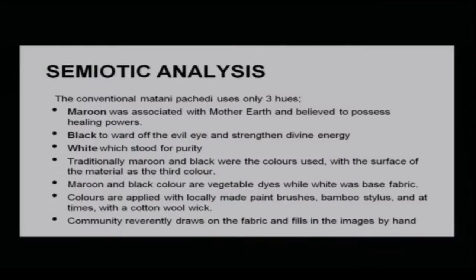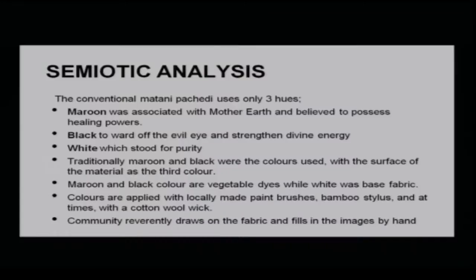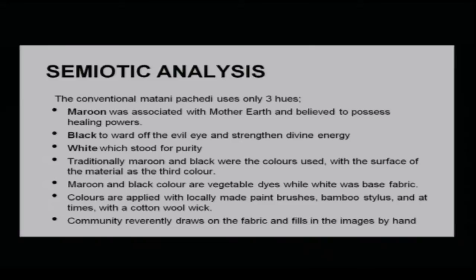In the semiotic analysis, we will be covering the coloring materials and the blocks. First, I will be covering the colors and hues. There are basically 3 types of hues in the painting: maroon, black, and white. Maroon depicts Mother Earth, which is believed to possess healing powers. Black is to ward off the evil eye and strengthen the divine energy. White stands for purity.